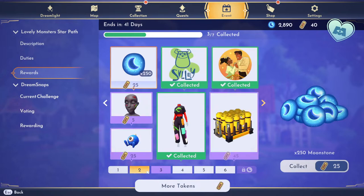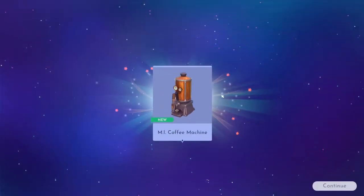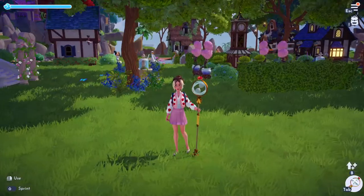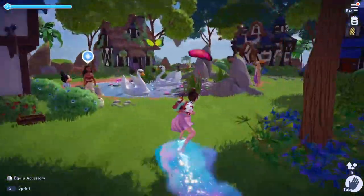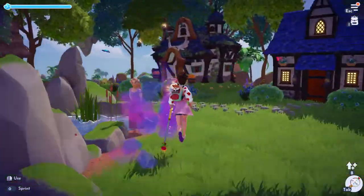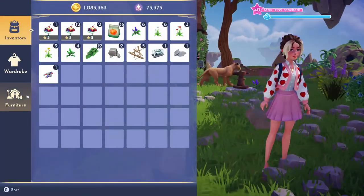No. Not right now. Oh, I should buy the coffee machine. I've been wanting the coffee machine. It won't work in this build, but it's fine. Oh, the skirt's kind of cute. I should try that out. But companion house over here.